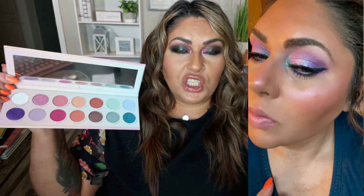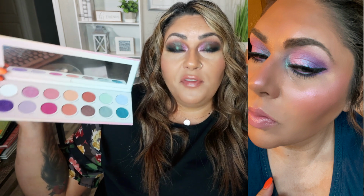This shade Clouds, this duochrome that shifts from blue to green to brown, love it. I've loved all the looks that I've created with this palette. I've used it a handful of times, and for a pastel palette, it has really good color payoff. So if you are in the market for a good pastel palette, highly recommend.